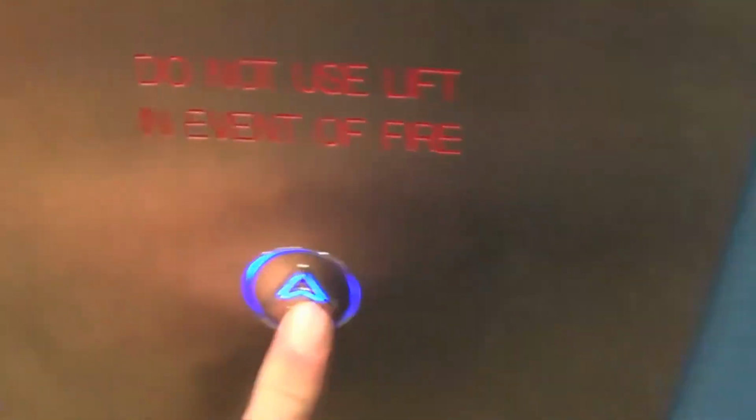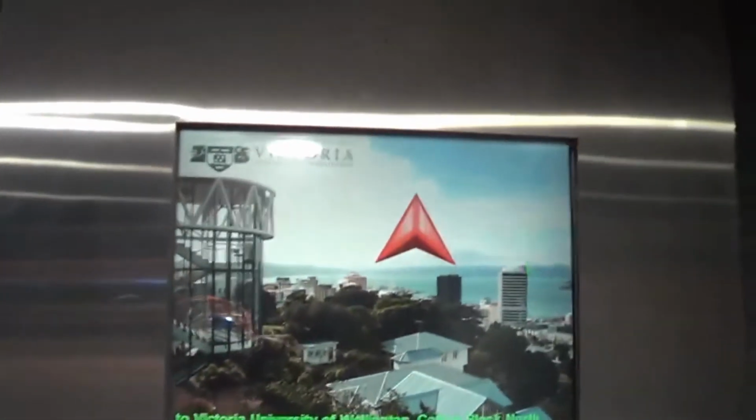It's where the door open relay isn't working properly. Look who got hold of it. Thank you very much. Yes. Thank you very much, Schindler, for modernising this old Otis.